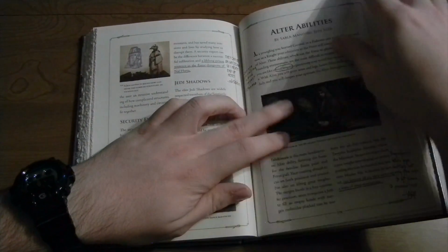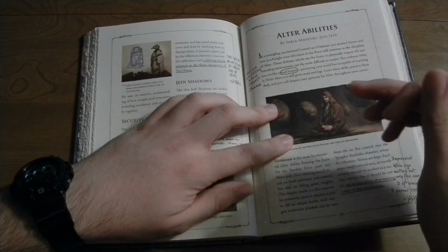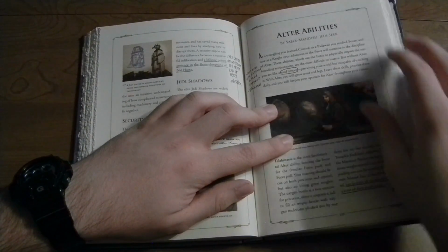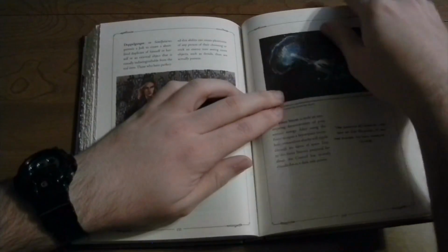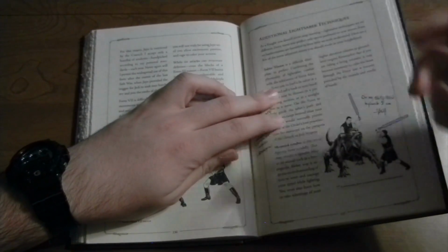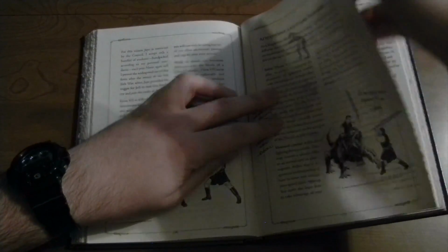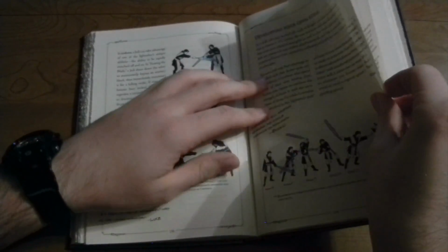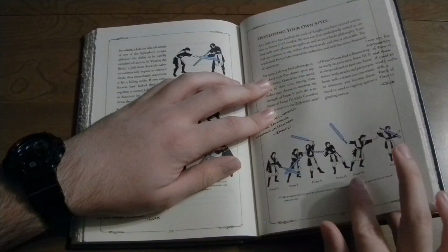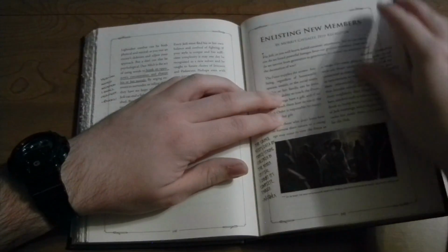And it just goes into more temple security, how to further train your abilities once you become a knight, all the different powers. And it goes into advanced lightsaber techniques like throwing it and being on a mount and using it. And how to mix the different forms that they have.